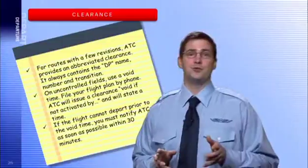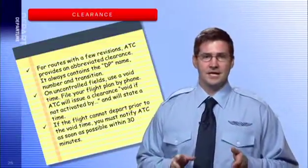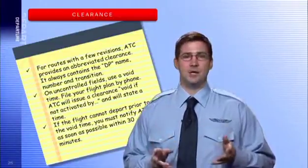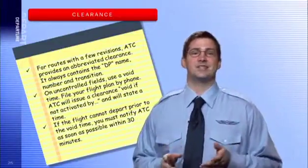For routes with few revisions, ATC provides an abbreviated clearance. It will always contain the DP, or departure procedure, the name, the number, and transition.